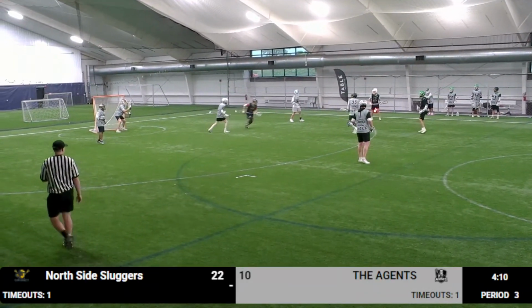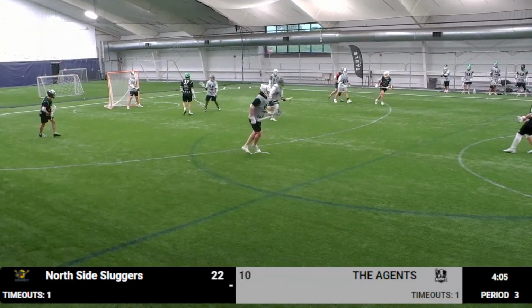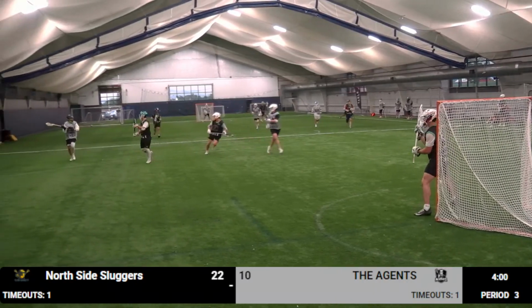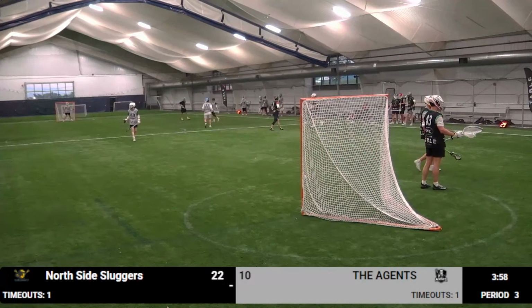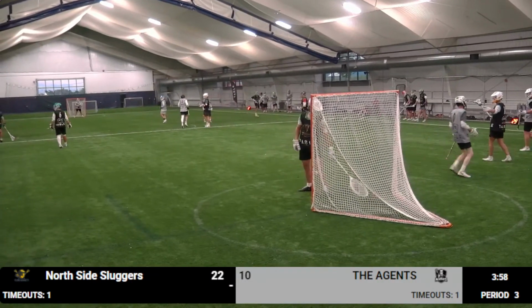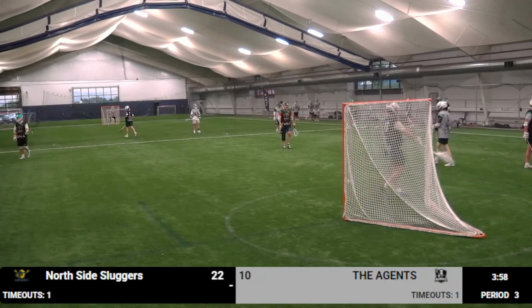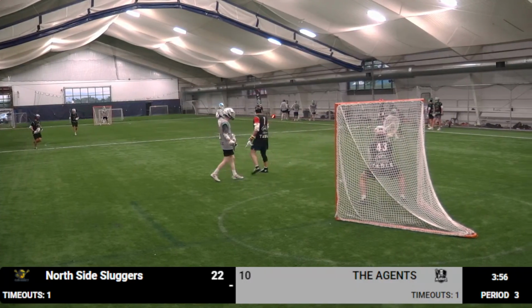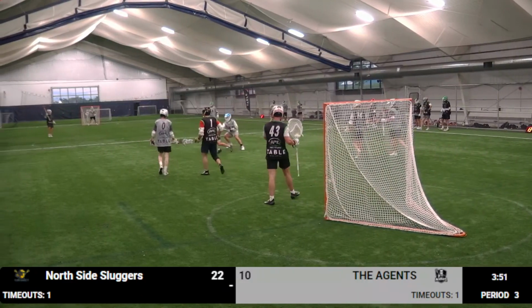Young. Off the give and go from Corbin Reed. Then he could collect it on the go. Ball is back to the Agents. Mix up with the referee, no restart of the shot clock. It still gives the Agents a chance. That goal was taken off the board. No reset, kick save made by Gill.